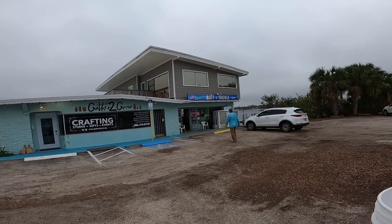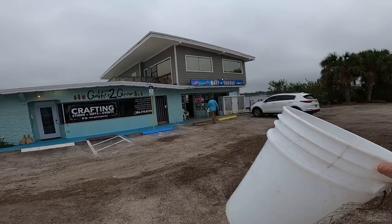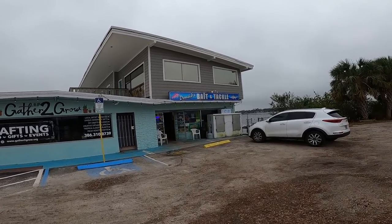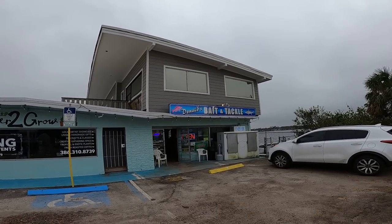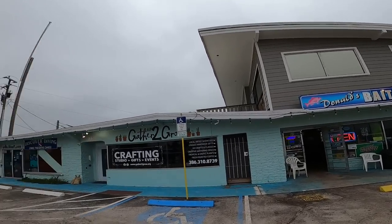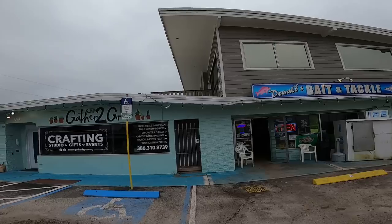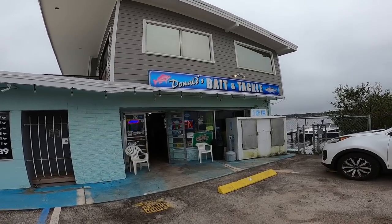All right, guys, here I'm at Donald's Bait and Tackle. I got my bucket, I'm gonna go get 50 live shrimp. This is where I usually buy most of my baits, right here at Donald's Bait and Tackle. It's right here on Dunlaughton Avenue, right at the foot of the Port Orange Bridge. It's been here a long time, and it's a great tackle shop. Let's go get some bait.